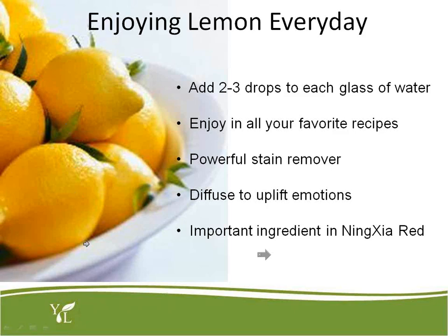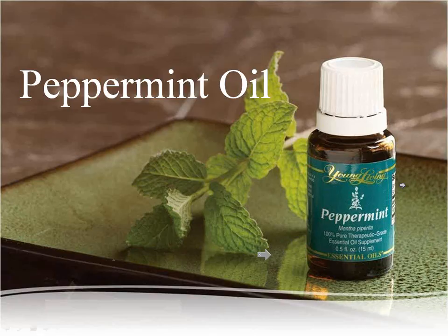We're getting a lot more information than just the regular 12 oils. I mean, 9 oils this day. But I think, you know what? I just felt like going a little further, teaching you a little bit more. Let's talk about peppermint oil.